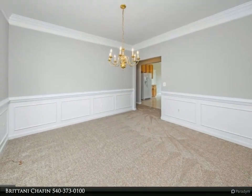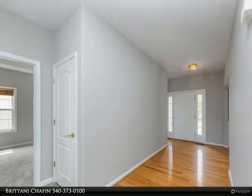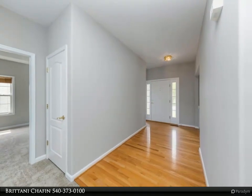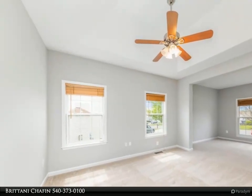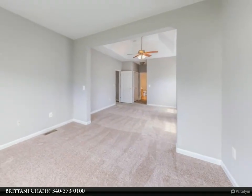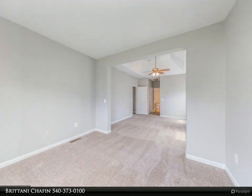Recent updates to the home include interior painting, ceilings, walls, doors, and trim, April 2022; full carpet replacement, April 2022; water heater replacement, 75-gallon, March 2022; newer fridge, 2018. A full list of updates and a copy of the home survey are available upon request.